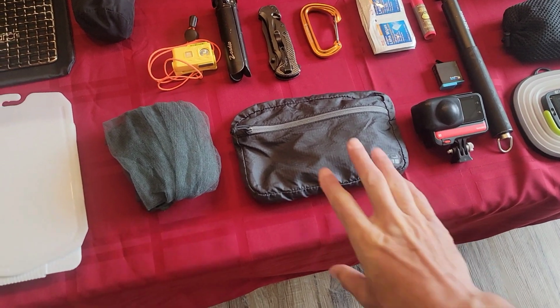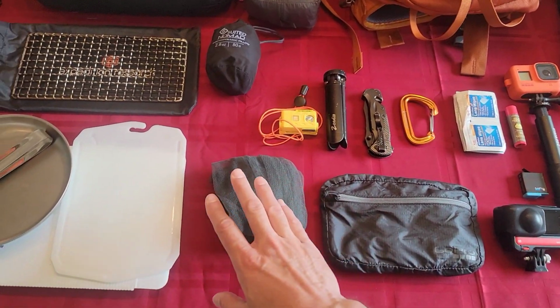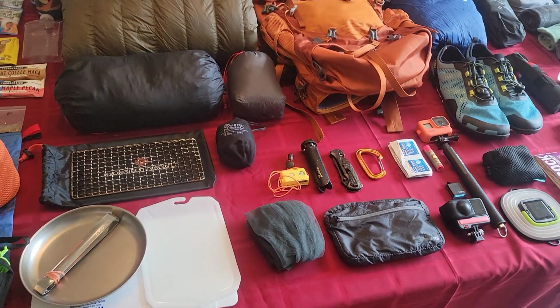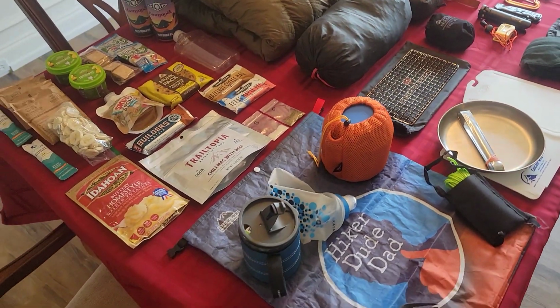One last thing up here, I've got some extra stuff for the GoPro in here, and this is a bug mesh. I've worn that on my head for hikes before. I cannot stand bugs. I have no shame. I will absolutely wear the bug net on my head if it becomes too bad. All right, so that's about it.